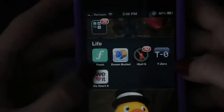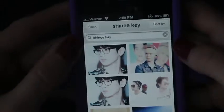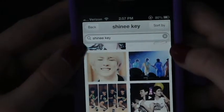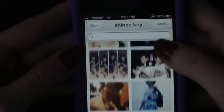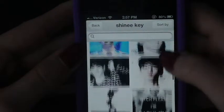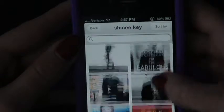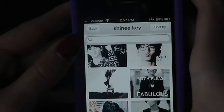And then there's the We Heart It app, and you can just heart things. I just clicked on one of the last things that I searched, which was Shiny Key. I just like looking at him because he's really, really cute. That's an adorable picture of him. And so you can search for whatever you want. I really like to search funny things.